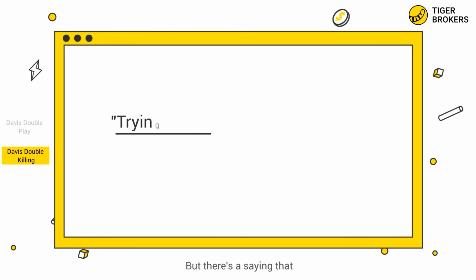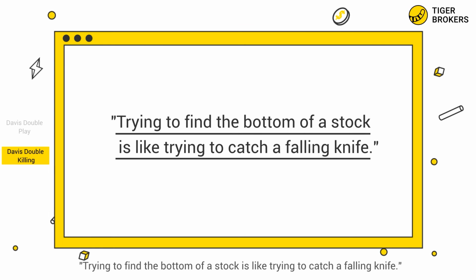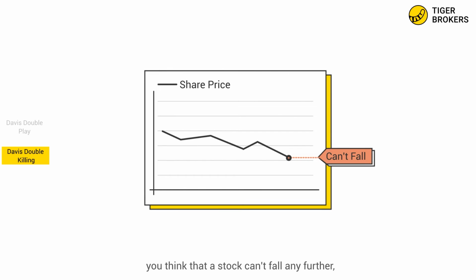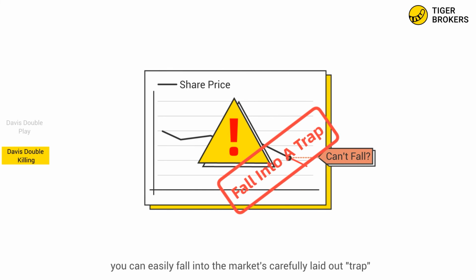But there is a saying that trying to find the bottom of a stock is like trying to catch a falling knife. Buying a failed bottom is what we call a valuation trap. You think a stock can't fall any further, but if you don't see the stock for what it really is, you can easily fall into the market's carefully laid out trap.